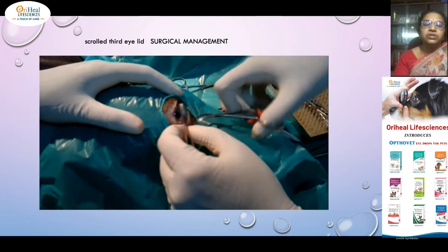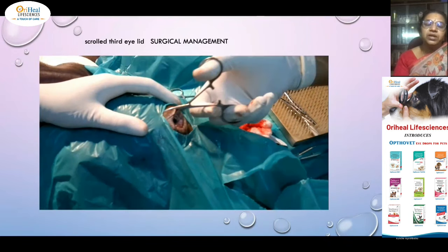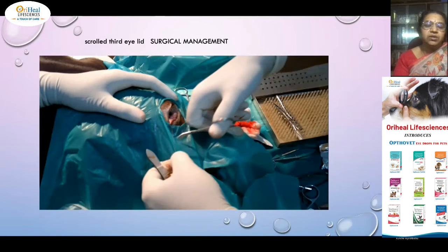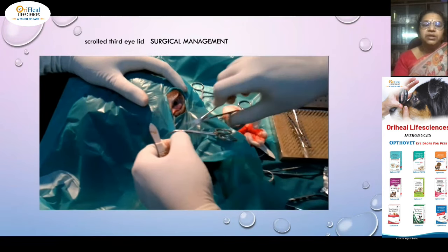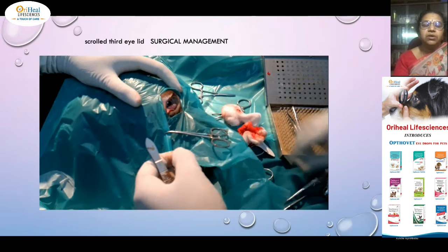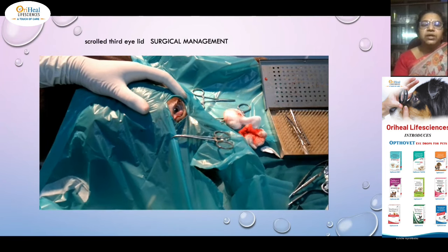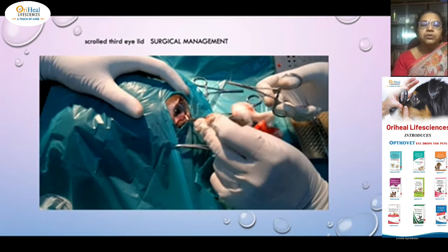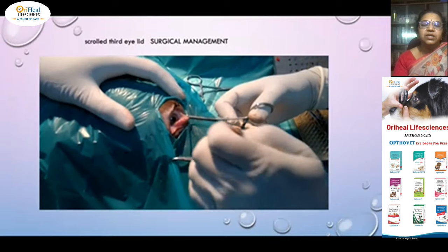The main reason for the scrolled third eyelid is an improperly or poorly formed T cartilage. On the T cartilage you will have a bend, and this bend can be corrected. So you first apply some stay sutures on the cornea like this, and followed by the stay sutures you can put on either side. You can also put one more stay suture on another area. So try to reflect the third eyelid well.